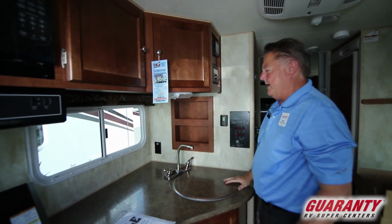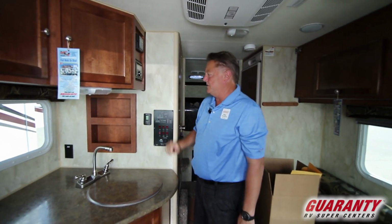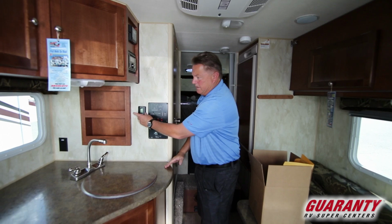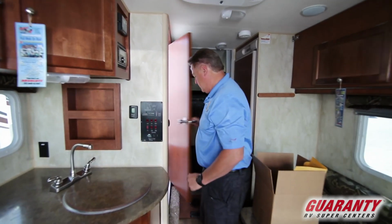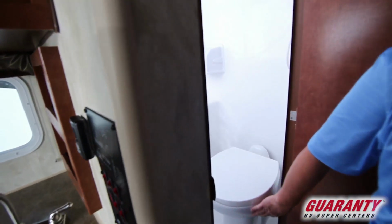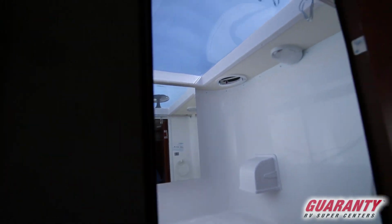This is a short bed. It's the 840 short box. Onboard solar, Kenwood stereo system, control panels here, and our furnace and air conditioning setup here. The forward bath, porcelain toilet, large skylight. This is going to be a wet bath.